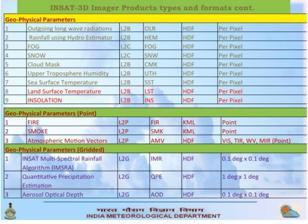Land surface temperature and insolation were started recently. They are being used for agrometeorological purposes. That was the requirement from the agrometeorology scientists to generate such a product for them, and we started doing so. Fire is generated in point format. The smoke is also generated at point level. Atmospheric motion vector is also point level. Then we have the INSAT multispectral rainfall algorithm, generated at 0.1 by 0.1 degree. Quantitative precipitation estimation QPE is 1 degree by 1 degree. Aerosol optical depth is on a 0.1 by 1 degree grid.